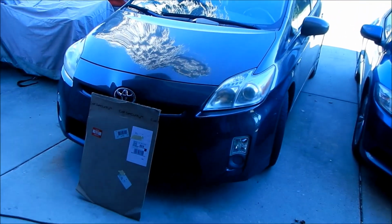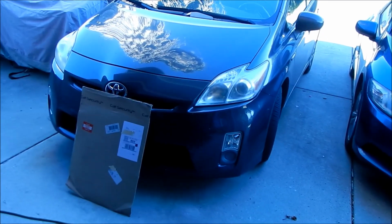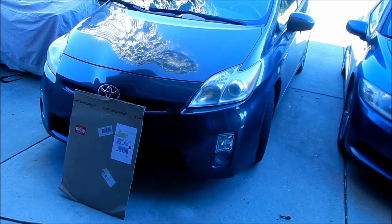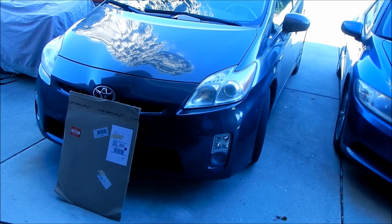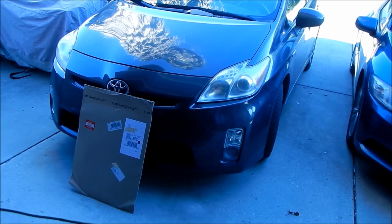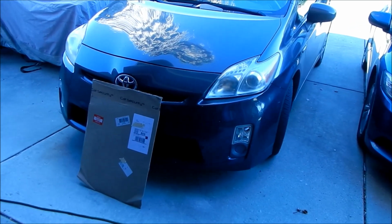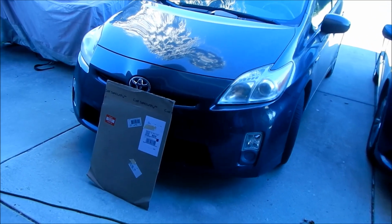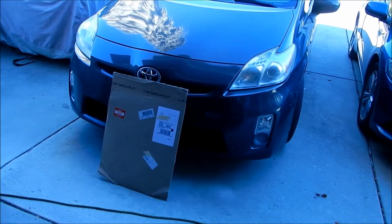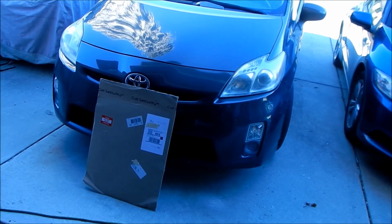So is it a foolproof way of keeping them from stealing your catalytic converter? No, I think with enough time and the right tools, they can probably still steal it, but it's better than nothing. I'd rather spend $160, which is how much we paid for this, than $1,700 on a new Toyota catalytic converter.